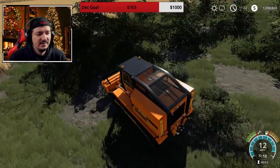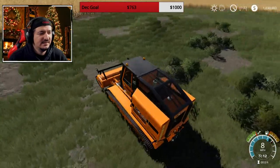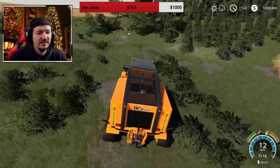Wow. Talking about an easy way to clear out your land. True. Look how fast I just cleared out that whole area right there.